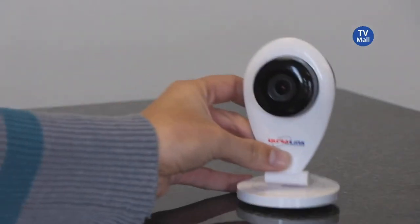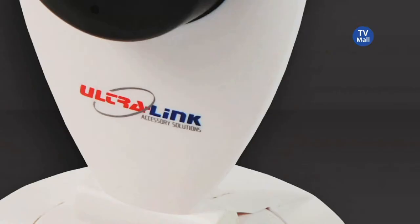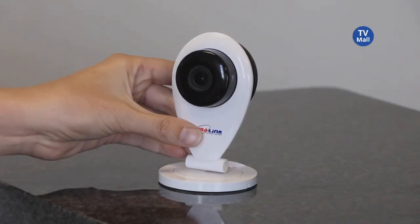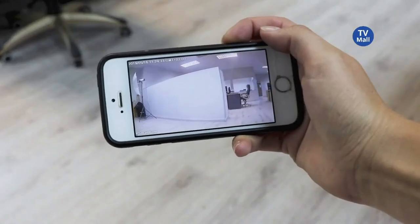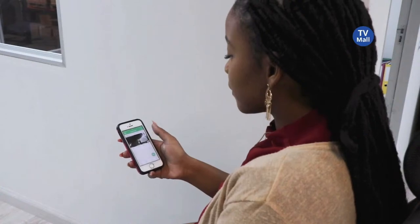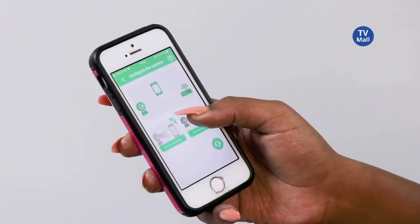The Smart IP camera is the latest concept from the Ultralink range that brings intelligence, efficiency, and convenience to modern video surveillance. Ultralink's Smart IP camera offers unparalleled image quality and user-friendly convenience, along with the most innovative features on the market.